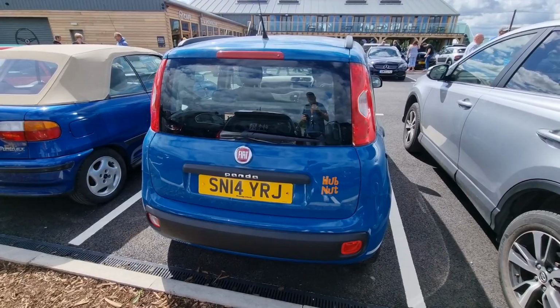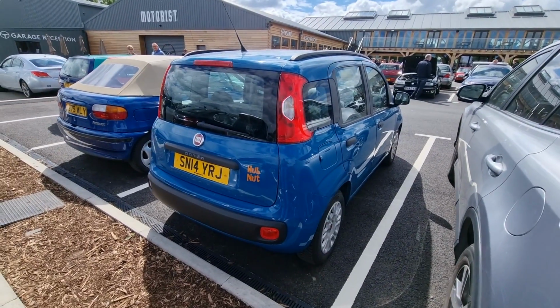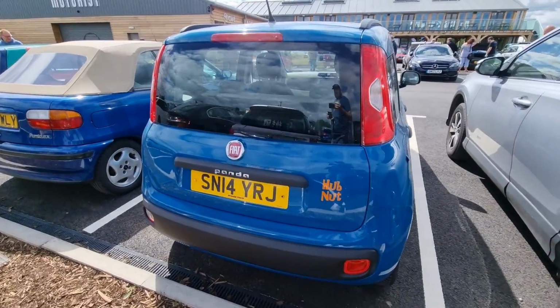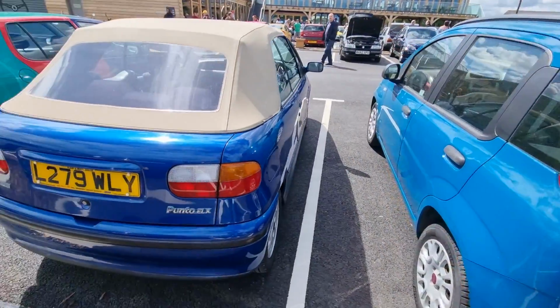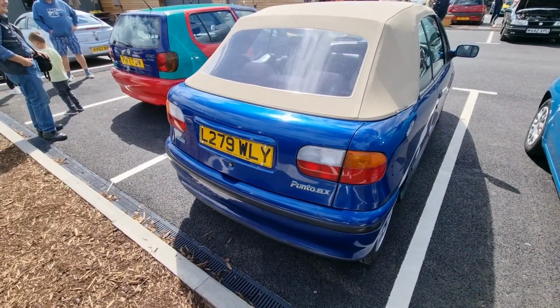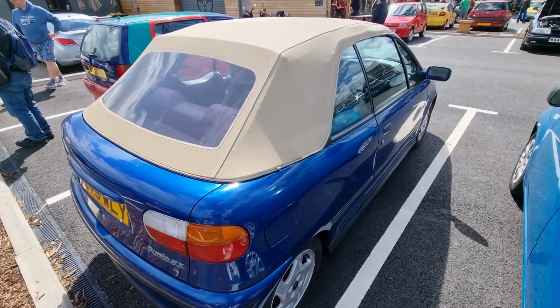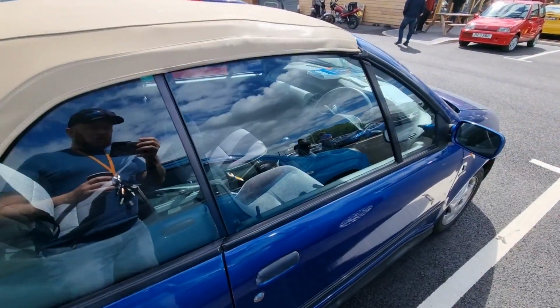Little Panda. These are very cute. My friend Mike's got one. They are very cute little cars. This one's got a hub nut sticker on. 14 plate. Nice little colour. And then we've got a Punto Cabriolet. Oh, wow. That's a blast from the past.